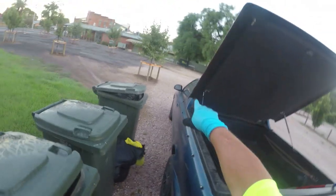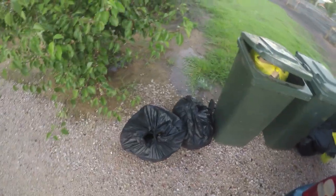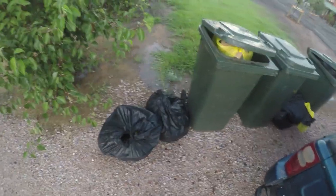I've got here before even the sun rises. So this is what we have. I've been into the big bin just over here and grabbed that bag out, grabbed this one and grabbed that one out. But I don't know what's in these. You can see it's quite open there and quite open there. These three were already out. So let's get in, find out what we're gonna get for today.